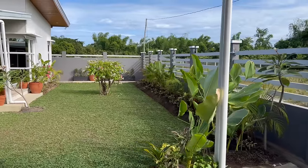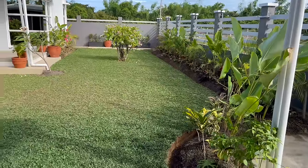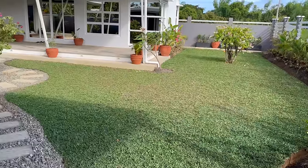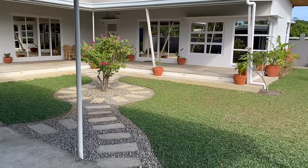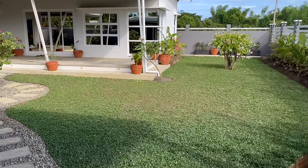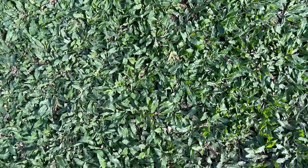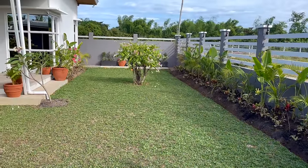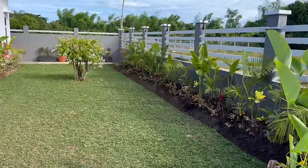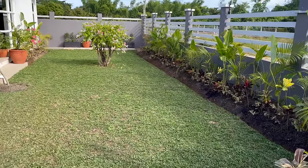So there's the garden and the difference that we've made in it. The grass has been growing very well. So this is frog grass. It's a type of grass that doesn't need a lot of mowing, which is great. I'll get Kim to talk about some of these plants because I don't know about them.